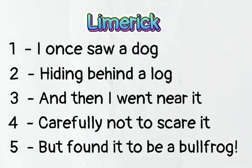Now let's check the rhyming pattern. Dog, log and bullfrog. Lines 1, 2 and 5 rhyme perfectly. Now lines 3 and 4. Near it and scare it. Lines 3 and 4 rhyme with each other too. So that makes it a perfect limerick.